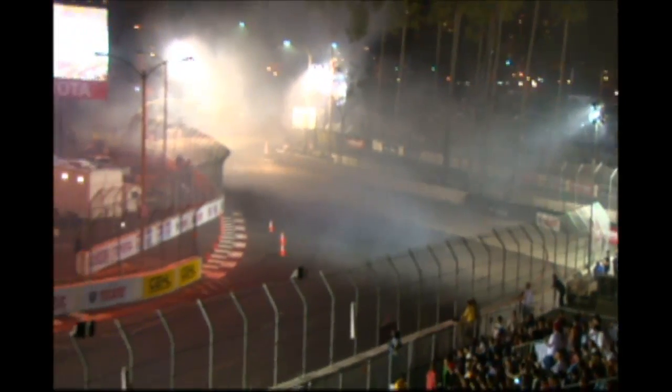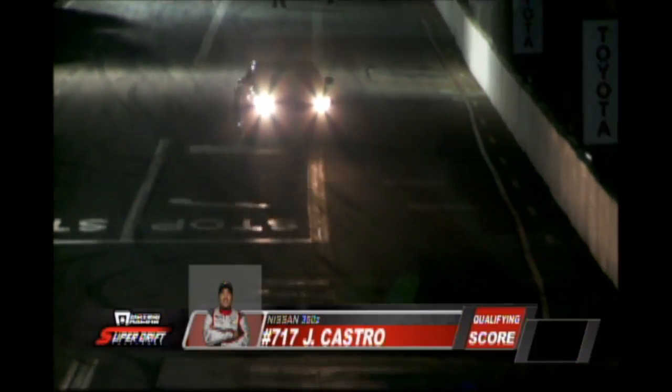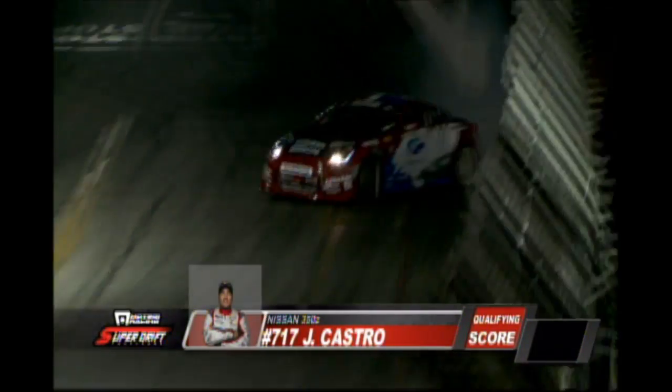Bringing it out wider on the sweeping turn. Oh, and a big correction. You saw his front wheels just waver there, but put your hands together for Dominican Republic's own Jonathan Castro, coming to us from the DR with a 52.3 on his first run.